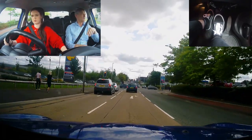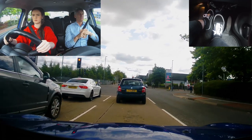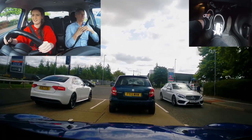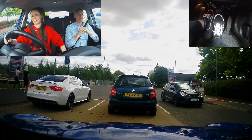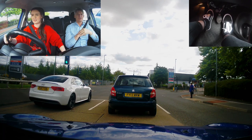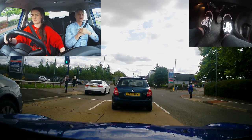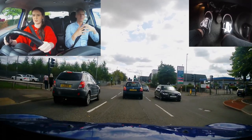I take my pupils into Tesco, and what I do is a bit of shopping while they're sitting in the car on the phone. That's what I normally do. Yeah, it takes about half an hour to get my shopping, so they can just sit and play on the phone, and I just save on fuel. Now, so you followed them in? Yeah. That's the correct thing to do.